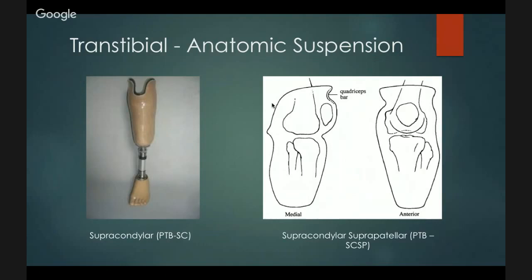So if you look at this picture here, it kind of bows out to allow the femoral condyle, but then it kind of narrows above it, right? So you push into it, it's a little tight once you push in, but once you're in, it doesn't come off because it's catching on your femoral condyles and keeping it from falling off. So the nice thing is ease of donning. You push in if this is fitting properly, and then once you're in, you pull out just a little bit and you're out.